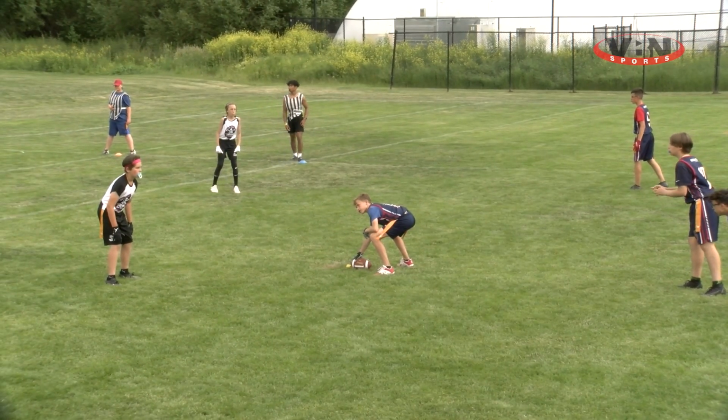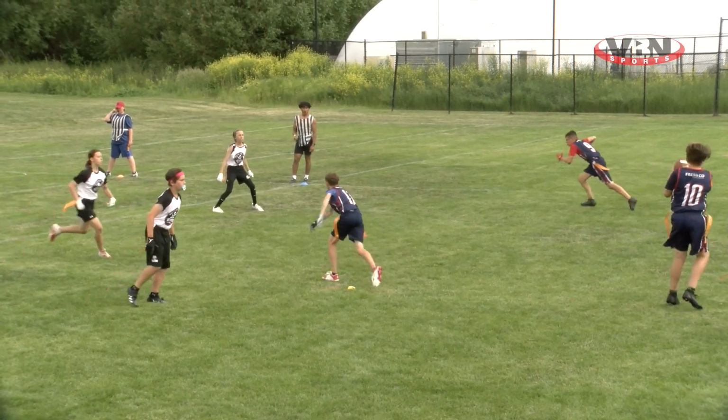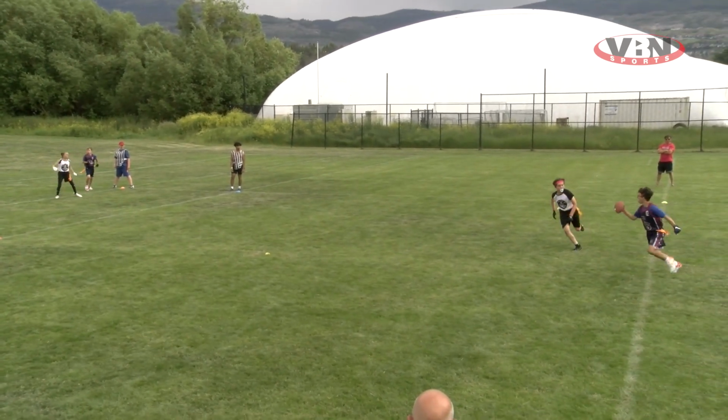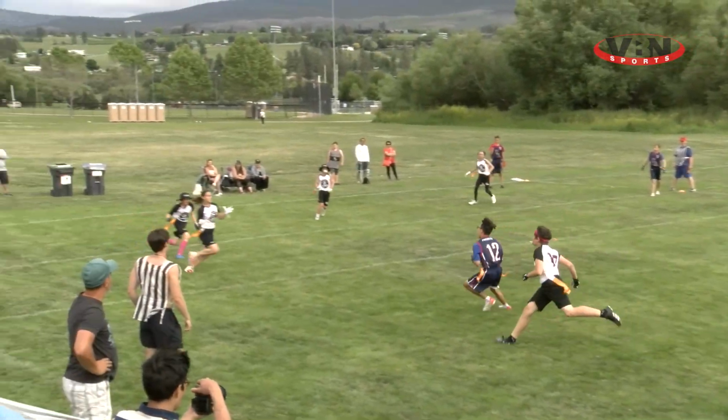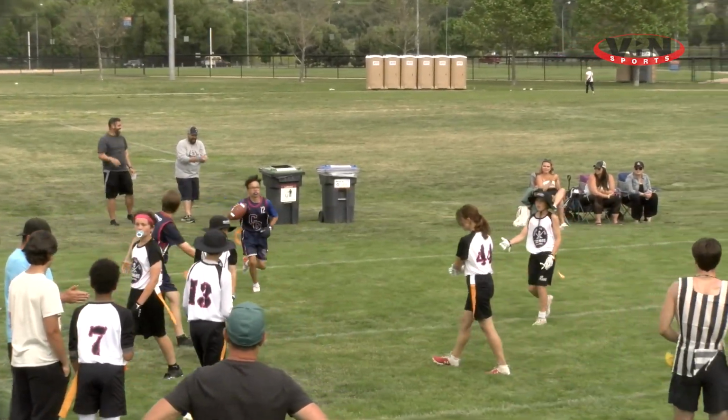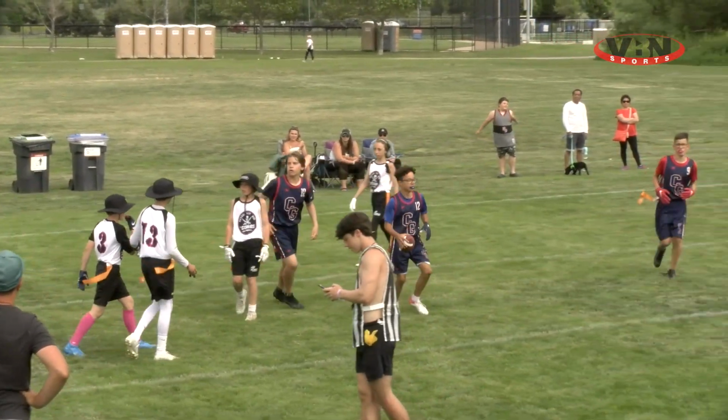So the Giants going for a two-point convert. Boyd hands off to 12. 12 rolling to his right, now to his left. Looks like he may decide to run the football. Cuts to the left into the end zone. And the two-point convert is good for Chilliwack.